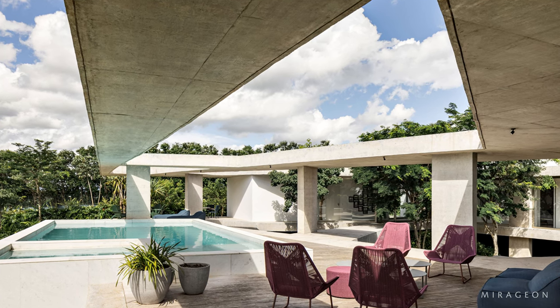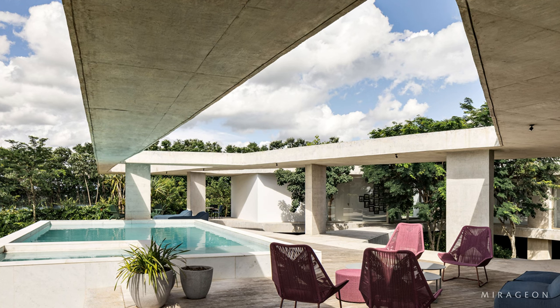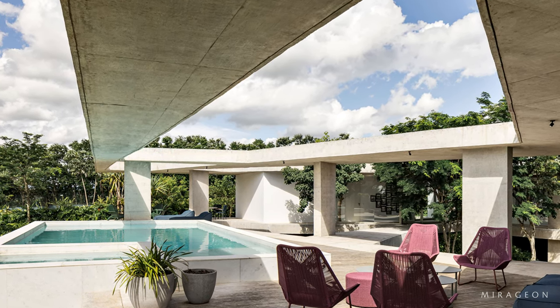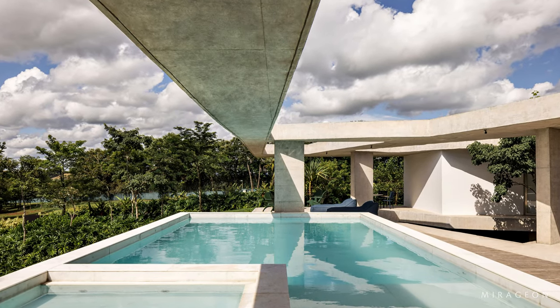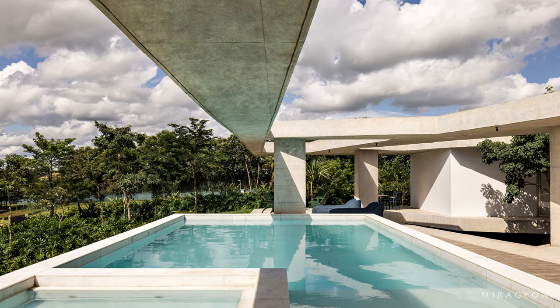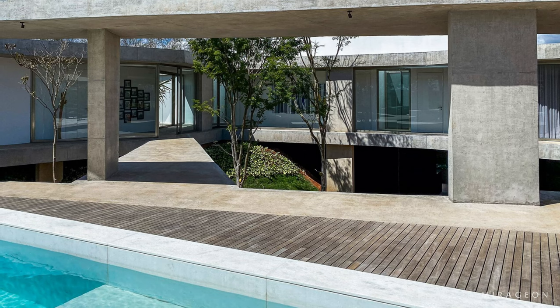Most of the rooms are integrated with outdoor terraces, providing an intimate connection with the surrounding nature. The swimming pool is the only element that breaks the rigidity of the organizing plan's edges, like a predominant break in the exposed concrete, adding a touch of serenity to the environment.